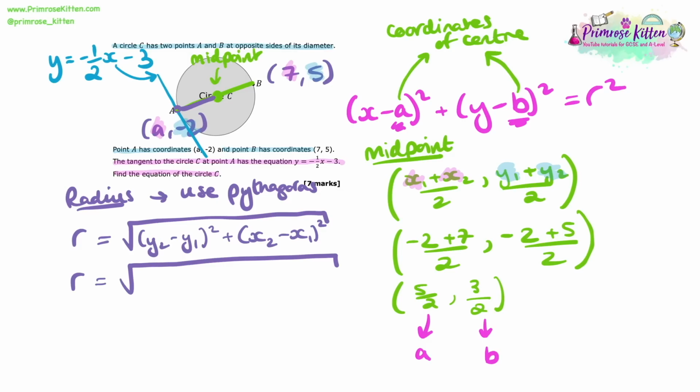So in this case, let's remember what coordinates we're using. We said that we're going to use the point A, or we could use B, and we know that that has the coordinates (-2, -2). And let's use the midpoint because then we get straight to the point. So we've got (5/2, 3/2). However, like I said, you can work it out for the diameter and then halve it.